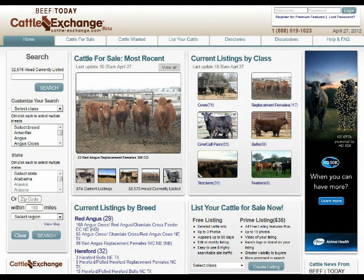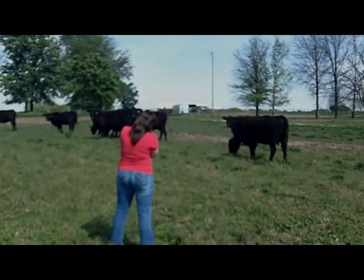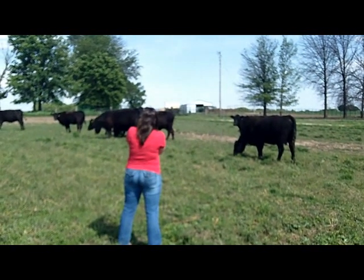If you've been to our new site, cattle-exchange.com, you can see that we have several listings of each class of cattle. The best way to make your animal stand out is to have good photos to show potential buyers. Here are a few tips in photography of cattle that I've learned along the way.